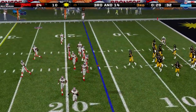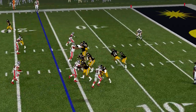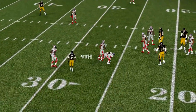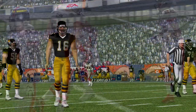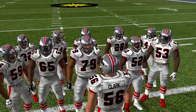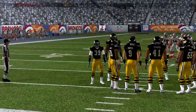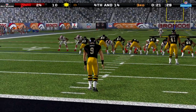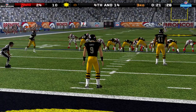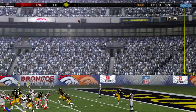I'm coming through, baby. It's too much for him. Watch that screen. Pressure growing. Almost picked off. They'll spot this one where it went out.